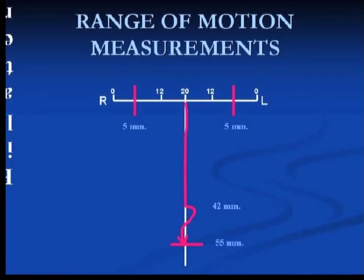This is his range of motion measurements, and you can see he opens straight up and down until 42 millimeters, and then he deviates away from the midline and then back to it, and ends up opening at 55 millimeters. You'll only pick up these deviations if you have him open his mouth very, very slowly. He can move his mandible laterally to the left and to the right, only 5 millimeters in each direction.